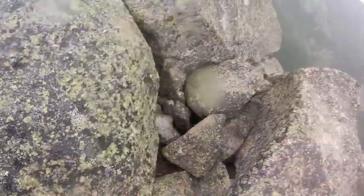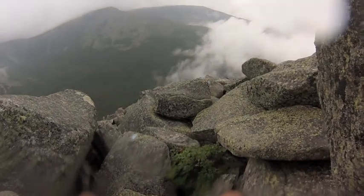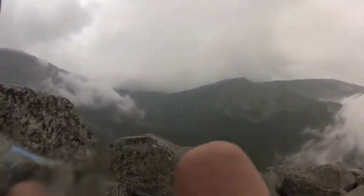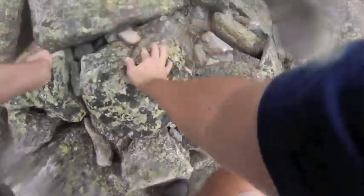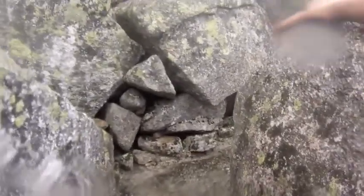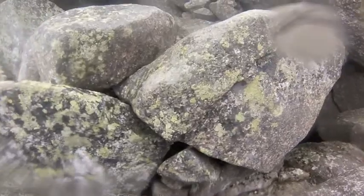Critical foot placement every time. So to get up this little one, I just did a reverse sit. Jumped up and landed on my butt. Why not? That is easy compared to a lot of things. And right up through there. One slipped, but the other one didn't, thank God. And up we go some more.